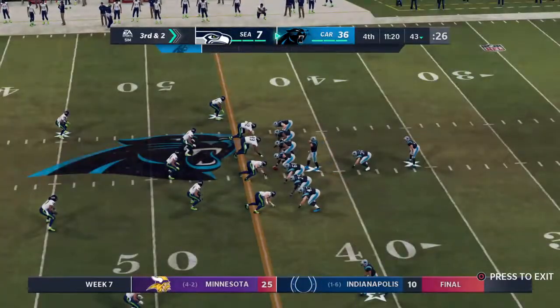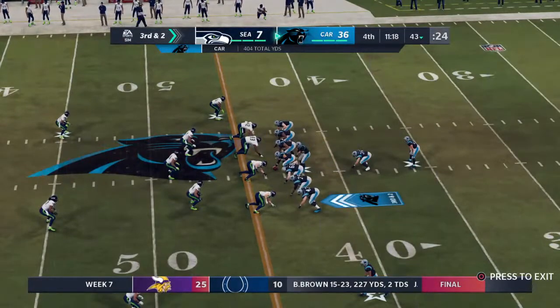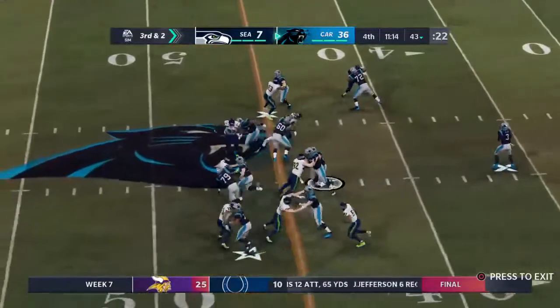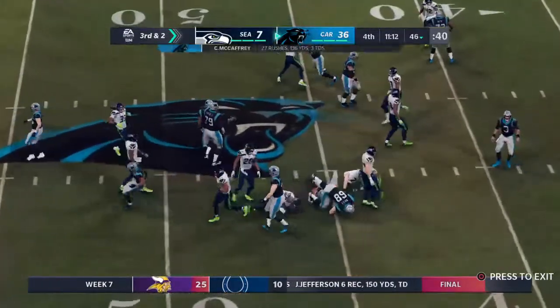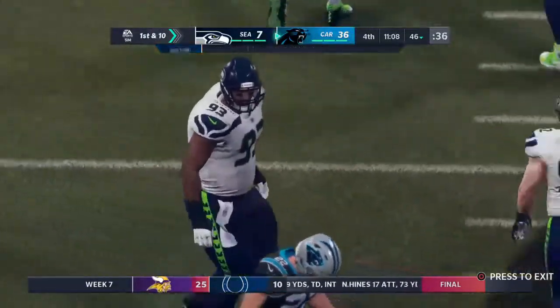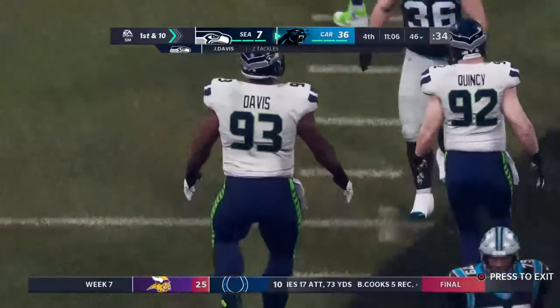The Panthers on 3rd down. They've converted a third of their opportunities, 3 for 9. This time they face a 3rd and 2. 3rd and 2. And he brings this up to the 46. Good enough for the first. Give him 3 yards and a fresh set of downs.